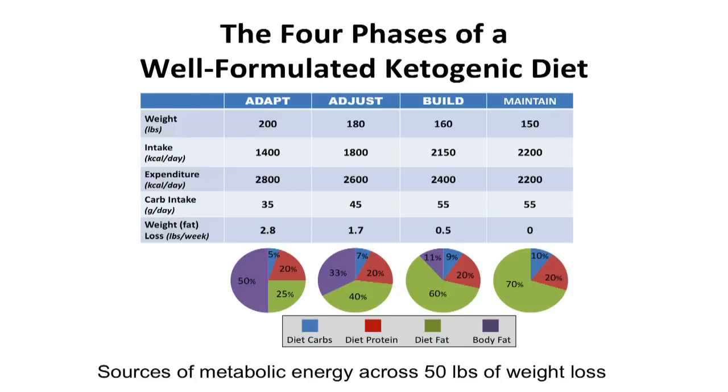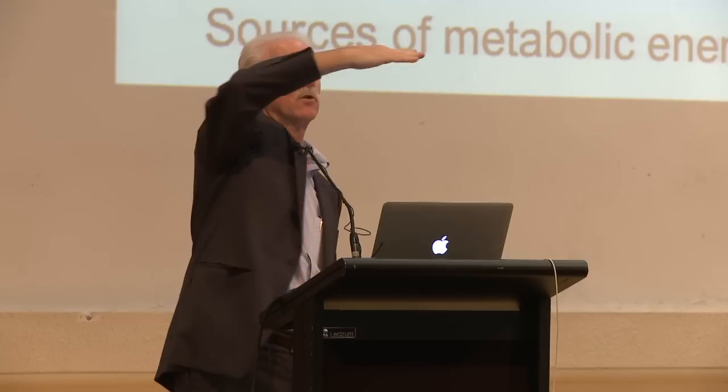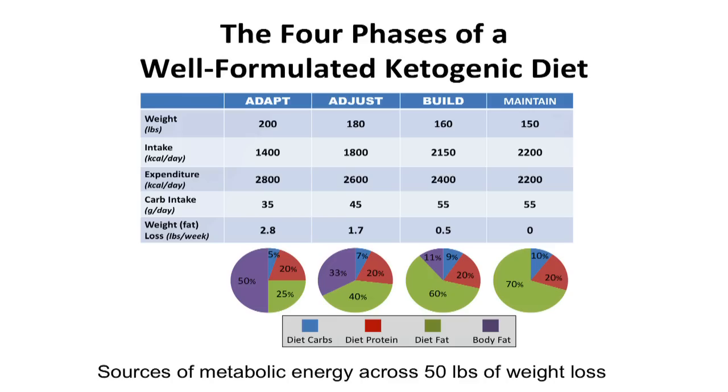And people tend to eat more, and so what we see is that weight loss is steep initially, and then it tapers over time. But the important point is that at this point where they're burning 2,800 and eating 1,400, half of the body's fat oxidation comes from body fat. So the purple zone here is body fat contribution. That's why they're losing weight.